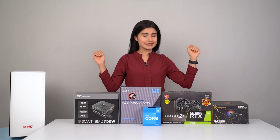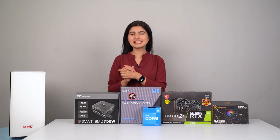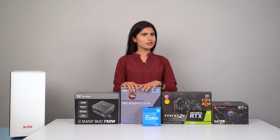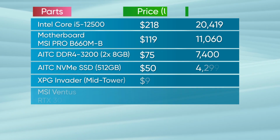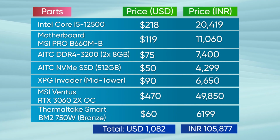Hey, what's up guys? Now feels like a great time to build a new PC because GPU prices are steadily dropping in most markets and thus they're getting easier to find. And we thought, why not build a PC? So the total budget of this PC build is around $1,000 or some 1,10,000 rupees in India.